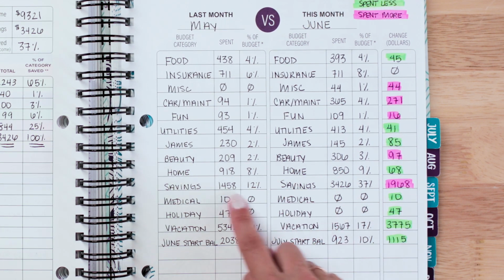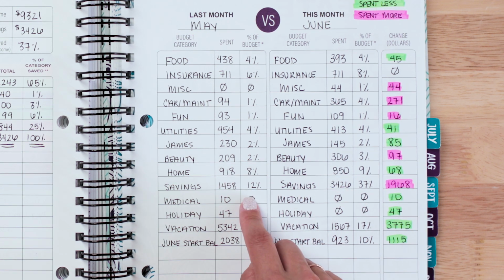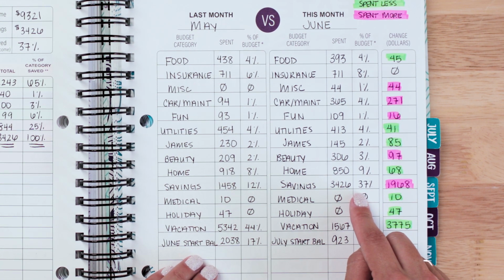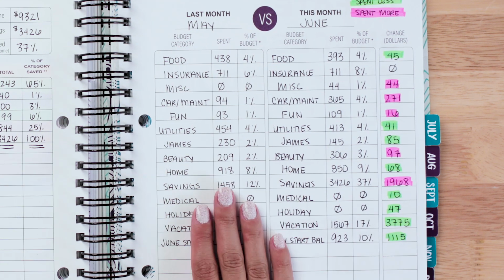I did have a big jump in increase in my savings. I only saved 12% of my income in May. In June, I saved 37% of my income. So this is a great way to compare this month to last month.